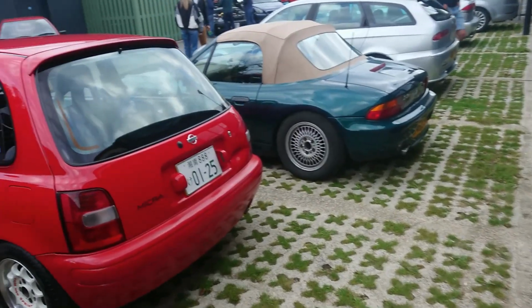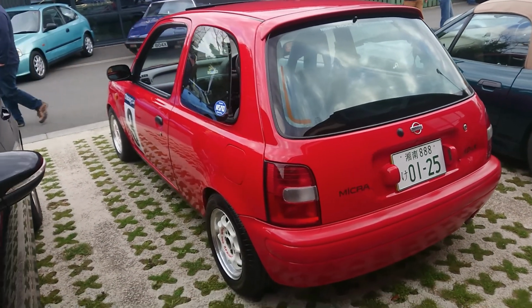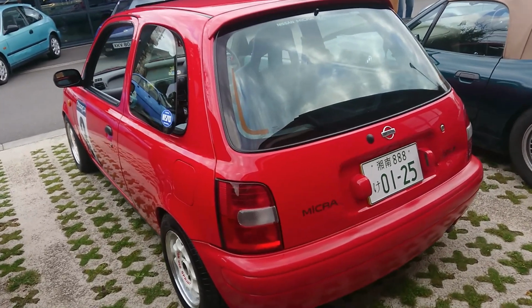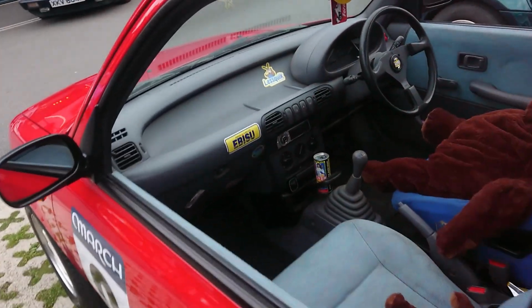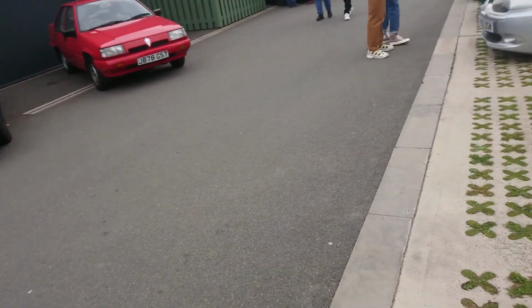to this Nissan Micra or March. This is a really early one, actually. I've looked at the registration underneath this Japanese plate, and it's, I think, a 1993. This particular car. I have driven one of these. In fact, I've driven a couple of these in my life. One of them was on the channel years ago.